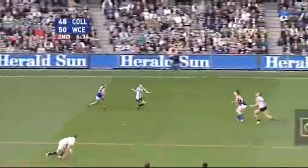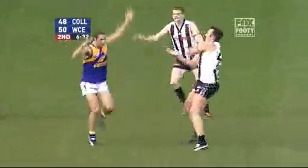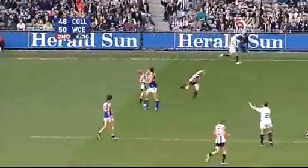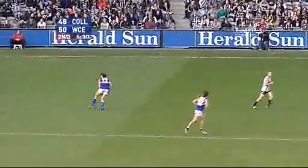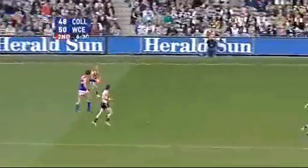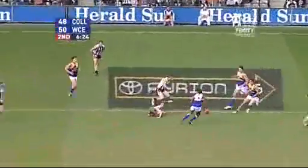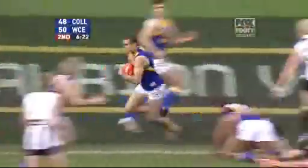Kick into Braun. He looks for Seavey against Rocker. Oh, Rocker just threw him out of the way, and the umpire's penalised him for it. And Mark Seavey having a ripping game for West Coast. Little give to Braun. Looks for Graham. He can't take the mark. Better by Cloak. Yes. With Hunter. Little feed to Judd.